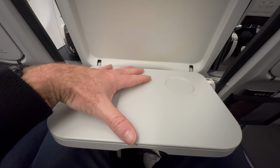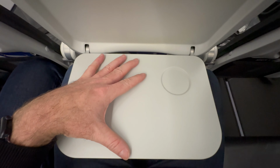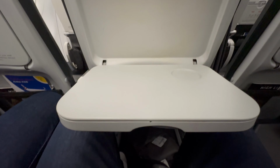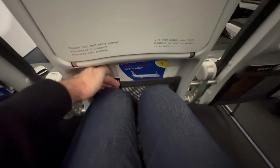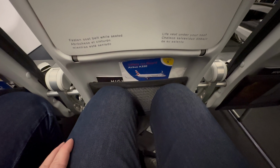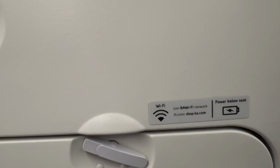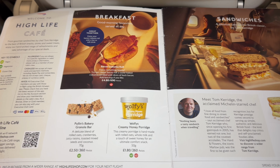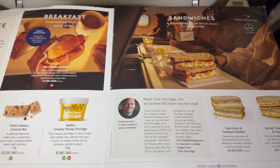Now look how tiny this tray table is. There will be absolutely no work done on this, which isn't so bad. BA do have Wi-Fi available for purchase on this flight, and food is also available for purchase too. And I'm definitely going to try one of the Tom Kerridge sandwiches.